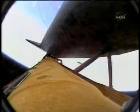The propulsion officer here confirms that the orbital maneuvering system engines are firing, providing Discovery with an extra boost to orbit. Discovery now 58 miles downrange at an altitude of 40 statute miles, flying at 3,300 miles per hour.